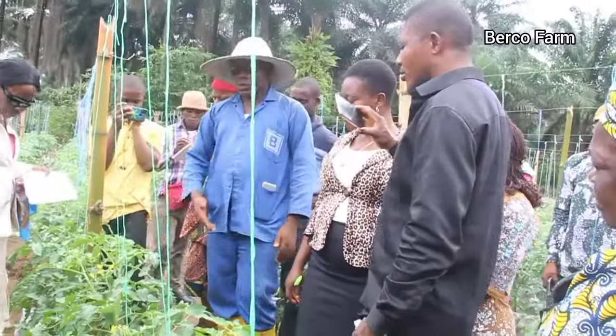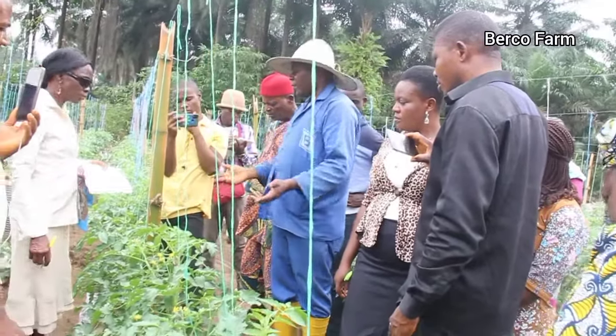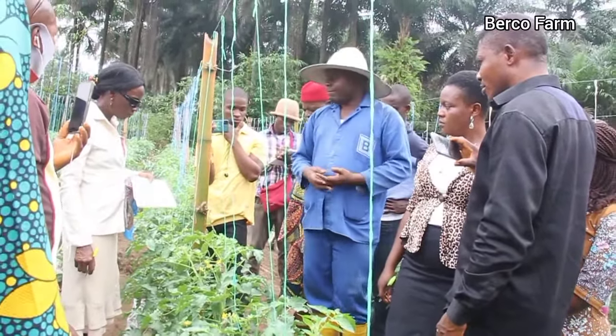So we decided to grow this our tomato in sacks, that is in bags, as you can see. Is there any other question?